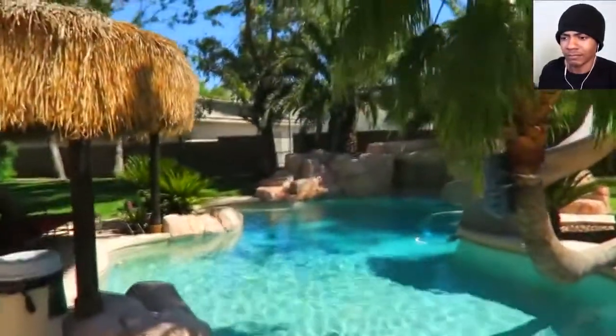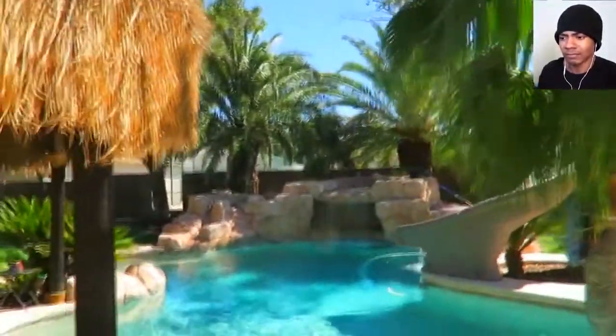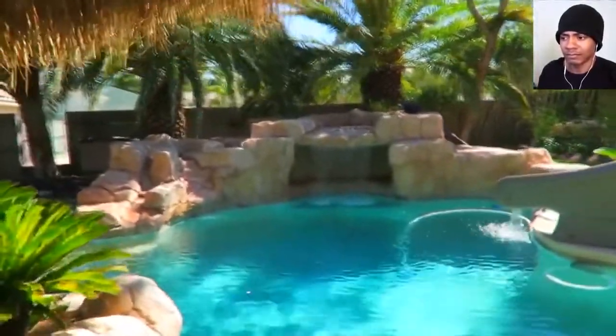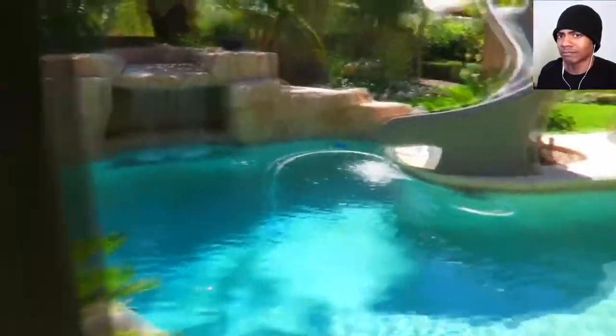But guys, this is the beautiful pool section, which you've probably seen so many times, but you've never seen the waterfall on, and you've never seen my water slide activated. So I'm going to go ahead and take this time to show you that now.